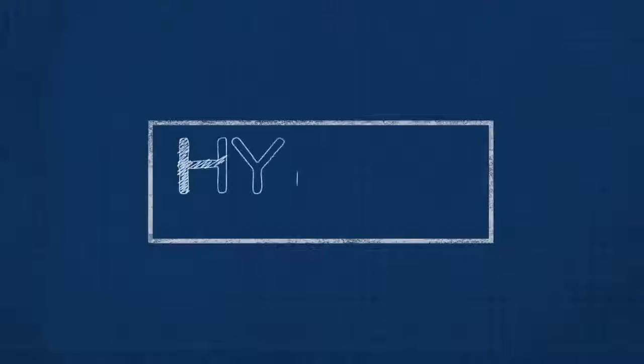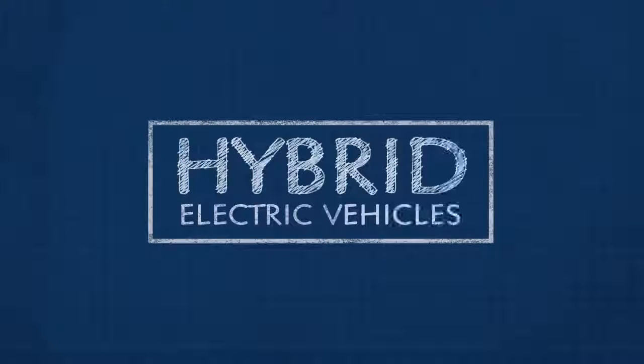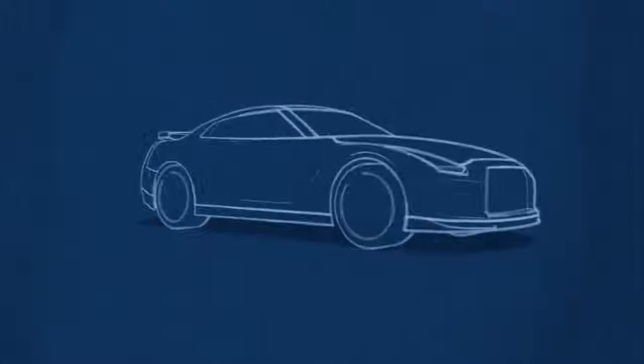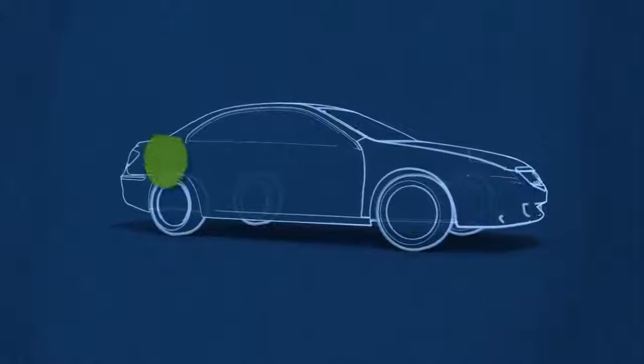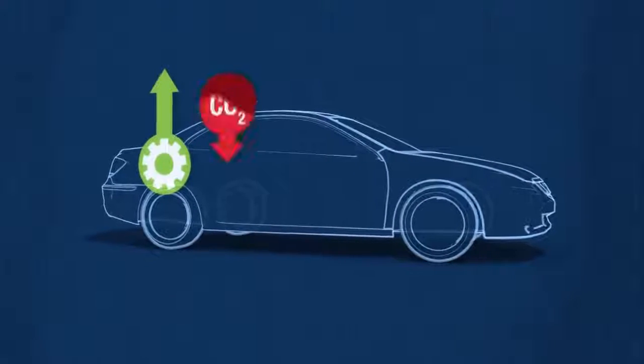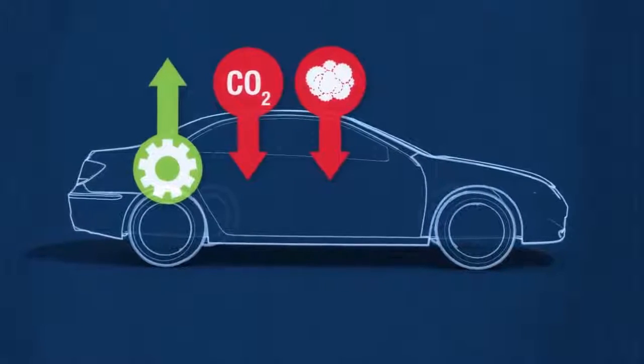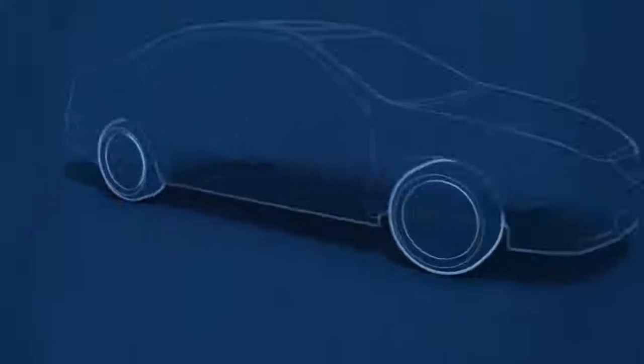Let's talk about hybrids, also known as hybrid electric vehicles. These vehicles have been on the roads in Canada for about a decade now, and they're really popular. Hybrids increase the efficiency of a vehicle and lower CO2 emissions, and therefore greenhouse gas emissions too. Let's get under the hood.